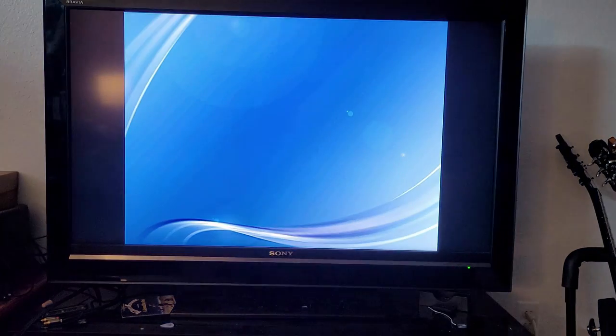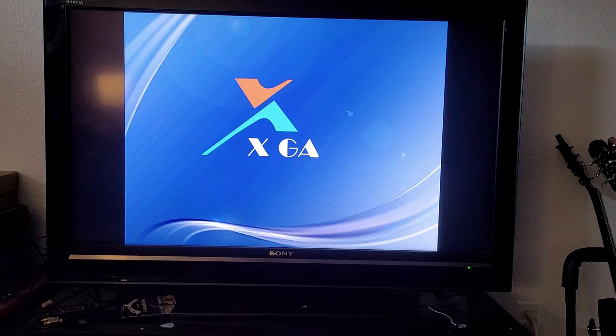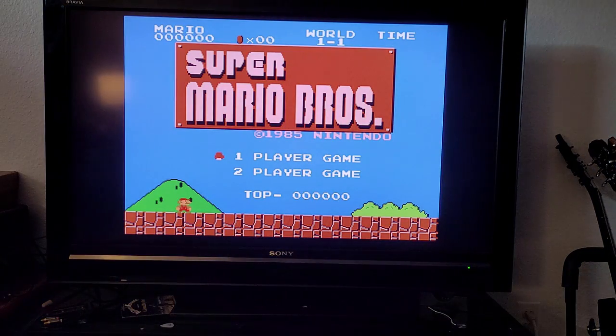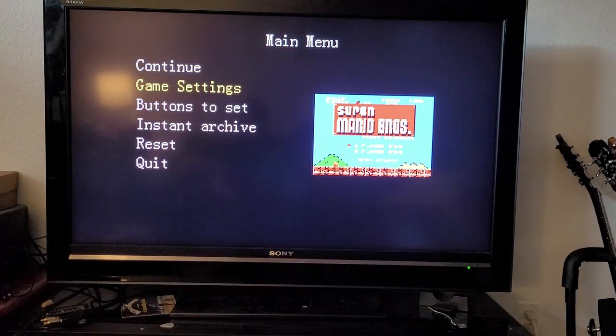So I just saved my progress. So if I go back to Super Mario, I should be able to just pick up where I left off there. Full disclosure, though, I would still very much rather play my NES classic than this piece of crap, but... I mean, if this is all you got... It's not great, but it's better than I expected, at least on the NES side.